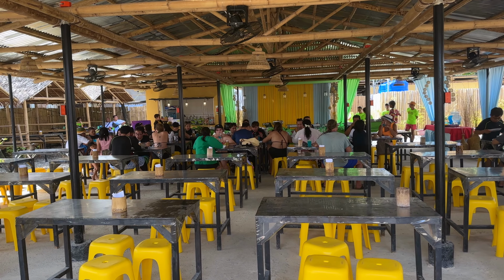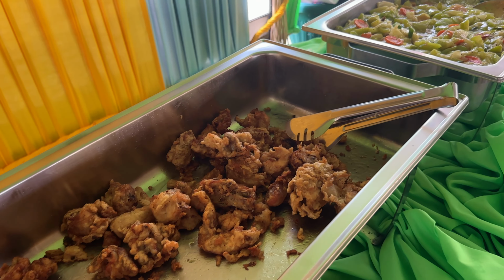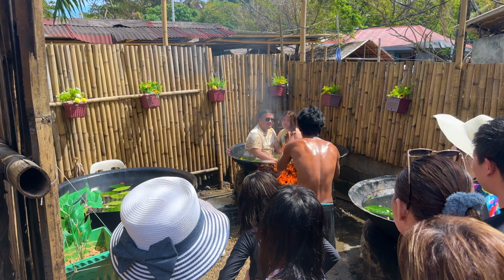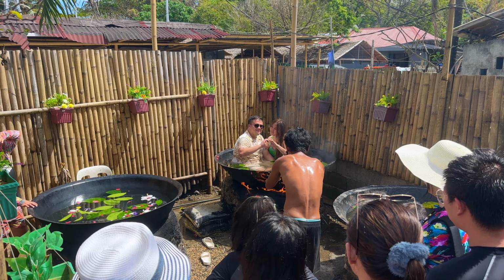We had a lovely lunch here in Caticlan under the gazebo. Very nice setting. There was a lot of food: chicken, rice, noodles, pork as well, and there was even watermelon. Behind me is a bit of a hot pot, and you can go in there and they light the pot underneath and they're cooking you for some reason. I don't know why, but I'll show you guys what it looks like.